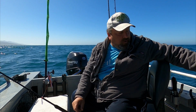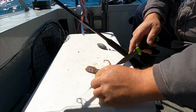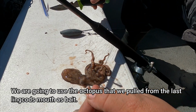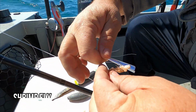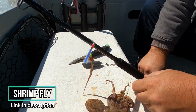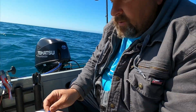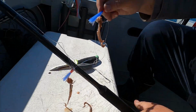So what I'm gonna do now, I'm gonna take some of this octopus because we got a fish school underneath us. I'm gonna take a little bit of the legs and stick them on my shrimp flies here. I like to do a couple little hooks. Where'd you get this octopus again? It came out of the mouth of that big lingcod we caught earlier. I like to give a couple of these so they look like stringers or worms.